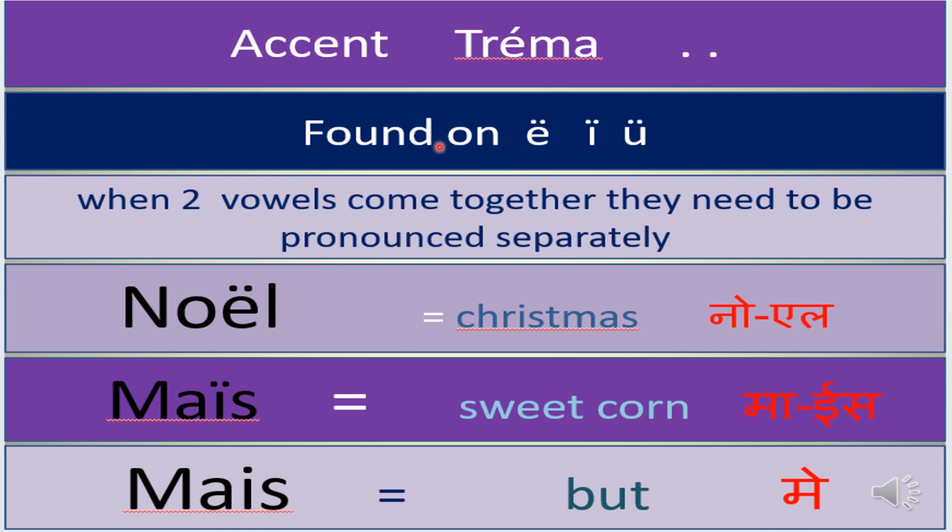Next, the accent trema. Where is it found? It is found on E, I, and U in French. So why is it used and where? When two vowels come together, they need to be pronounced separately, or we have to stretch the sound. So this trema, the two little dots, is placed on the vowel. Now let's see some words.